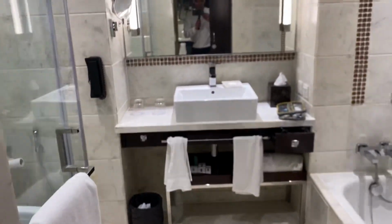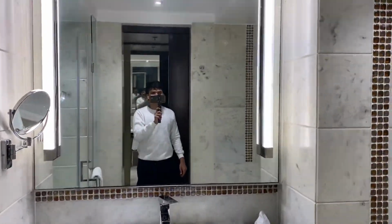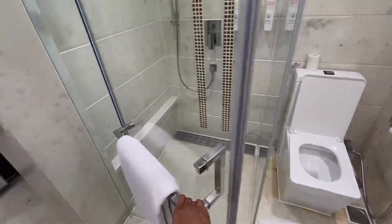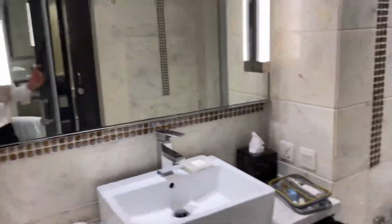I'll quickly show you all the bathroom. This is my bathroom. Looks very grand. So this is my bathroom, guys. The tap, the you know what, the pot. This is the shower area. So this is the hand shower. This is the normal shower. This is the shampoo, conditioner, body wash. These three things you get in the bathroom.